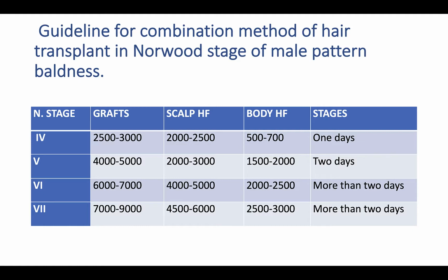Stage 4, you need a total of 2,500 to 3,000 grafts: scalp 2,000 to 2,500, body hair 500 to 700, and it can be done in one day. Stage 5, 4,000 to 5,000, out of that 2,000 to 3,000 from scalp, remaining from body hair, done in 2 days. Then 6,000 to 7,000, out of this 4 to 5,000 from the scalp, remaining from the body area, done over more than 2 days.